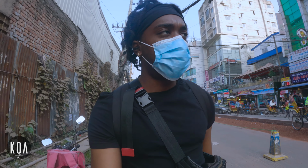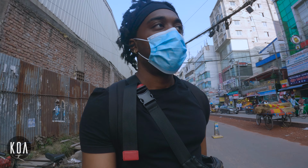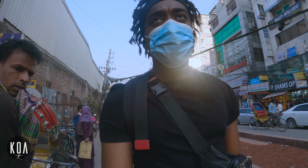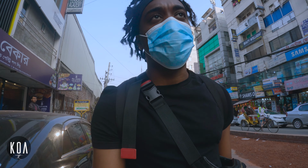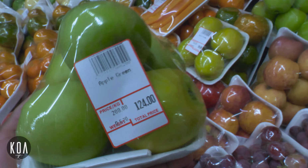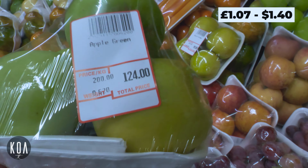The owner of this shop, or the management, is really friendly. I've spoken to them a few times, maybe twice, and they've told me I can come in and film. So in this one, it might be a bit easier to show you the prices and explain it a bit more. So the green apples here, you get 5 of them, and it costs 124 taka.